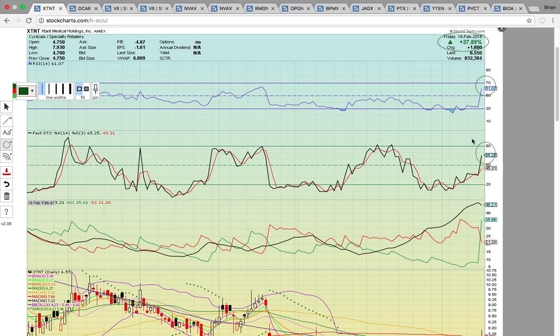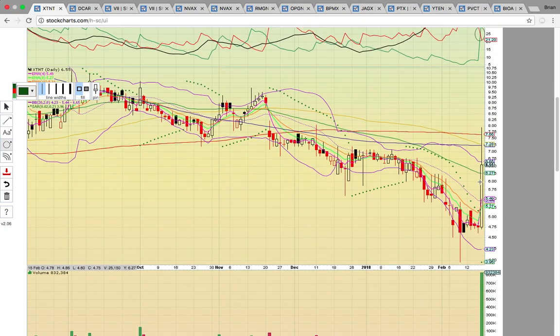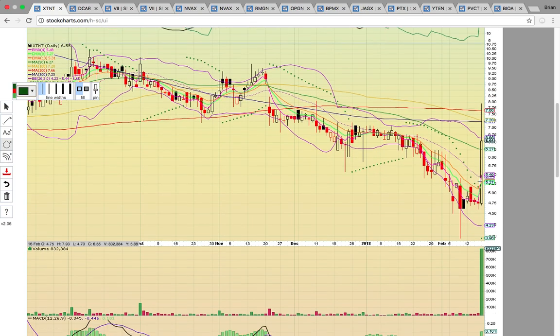Check out how RSI and Fasto are both in the bull zone with room to run until overbought levels: 70s overbought on RSI and 80s overbought on Fasto. You've got a bullish crossover here on ADX with the green line crossing the red line to the upside. And as you can see here, the bullish move on Friday was the close above the middle Bollinger Band, which is the dotted purple line at 544, which is also the 20-day simple moving average, and then above the green line, which is the 50-day simple moving average at 627.